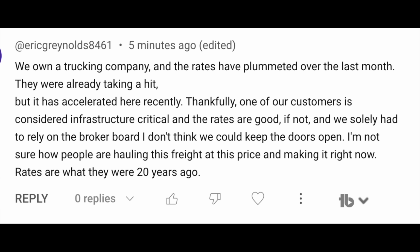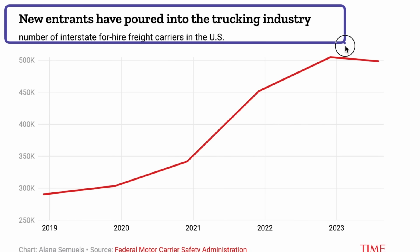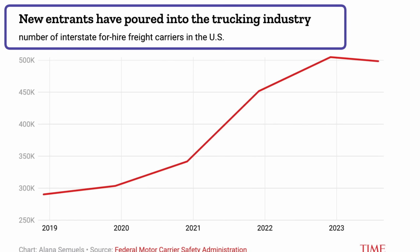I was curious about this, Eric, because I know nothing about the trucking business. But I found this report that came out, and it was talking about, I guess in 2020, there was an explosion right there, as you can see, as far as new entrants into the trucking industry. And so you can see it's doubled, right? It went from like 275K to over 500K at one point in time. And so I'm just curious, is it because things have gotten slower, or is it because there's just so much competition right now?